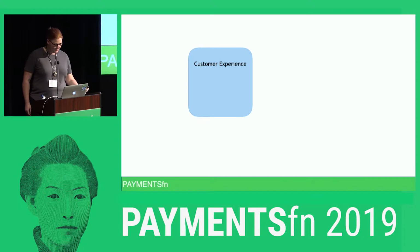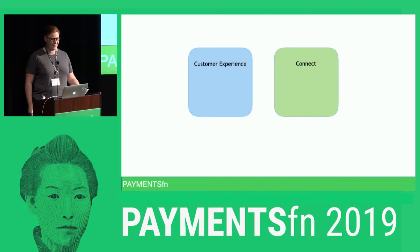There we go. So as part of this reorganization, I moved from the customer experience team to the Connect squad. In general terms, teams' responsibilities as opposed to squads' responsibilities centered on pieces of our architecture, whereas squads' responsibilities are focused on addressing specific customer concerns. And we'll get into what these respective groups did and do as we go.